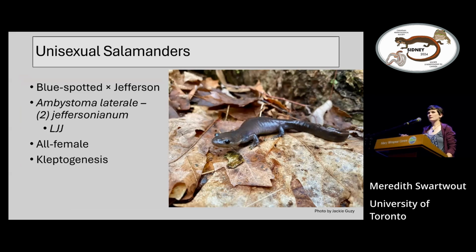And everywhere that Jefferson salamanders occur in Canada, they co-occur with unisexual salamanders. The unisexual salamander complex is a complex of all female hybrid species that exhibit kleptogenesis. So they steal spermatophores from a host species. It's highly complicated. You could do an entire symposium on them. In fact, the Society for the Study of Amphibians and Reptiles just did in June. And I'm not going to go into all the nitty-gritty on unisexuals. I'm just going to focus on, for our Jefferson-dependent ones, they're primarily blue-spotted Jefferson hybrids, typically with 1 copy of the blue-spotted genome and 2 or more copies of the Jefferson salamander.